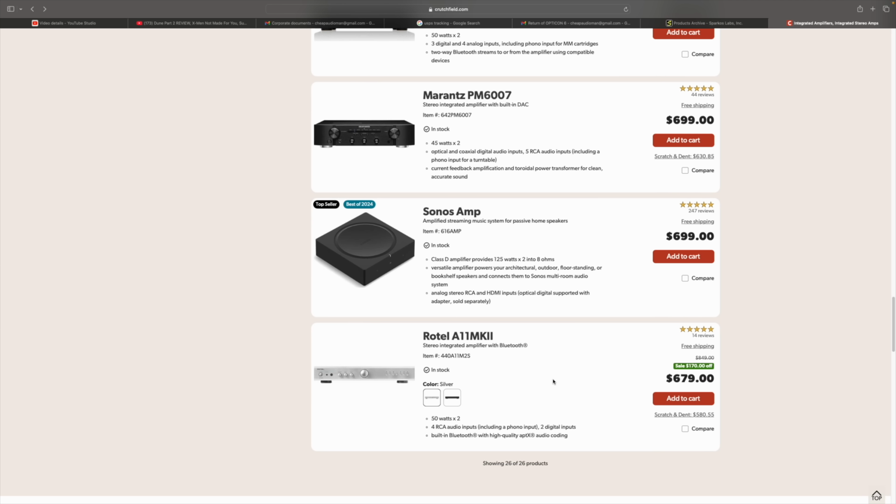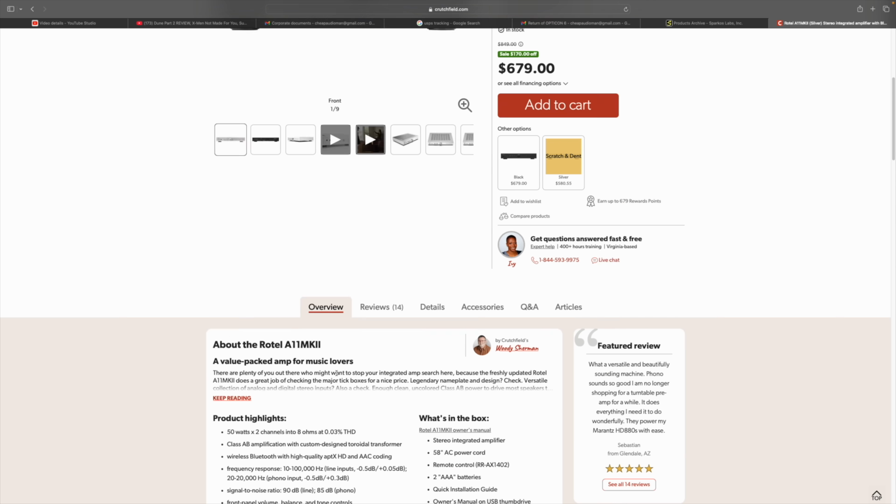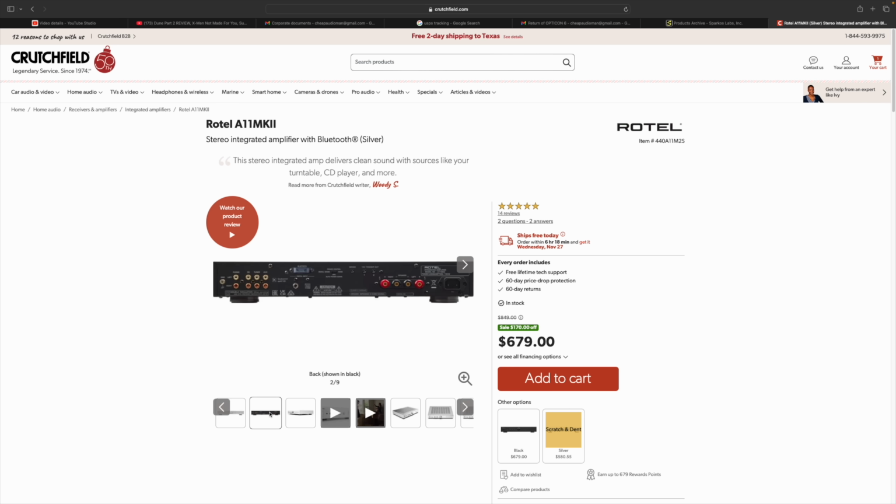Oh, OAE11 Mark II. All right, now we're talking, $679, $179 off. Yeah, I would totally take a look at this one if you're in the market. Not super high powered, but again, they're conservative. 50 watts into 8, I think 75 watts into 4, Class AB. You got a DAC in the back, but you don't have a subwoofer output.